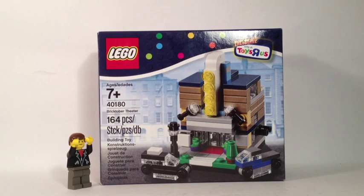Hello everybody, this is Maniac for Bricks, and I am here today with set number 40180, the Bricktober Theater. That's right, we're already getting word of these Bricktober promo sets in stores, in Toys R Us. This is ages 7 and up, 164 pieces, 2 mini models, because there are no minifigures, it's a smaller scale than minifigures. It says it's an exclusive only at Toys R Us, and this retails for $20.